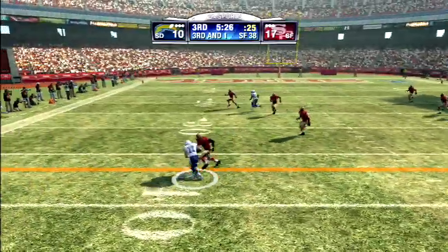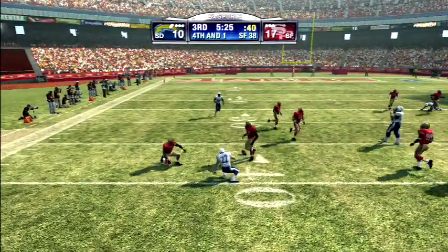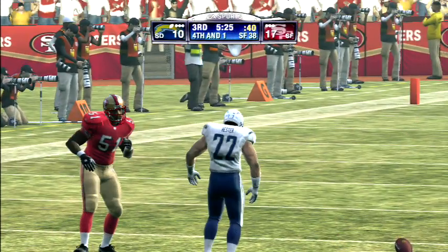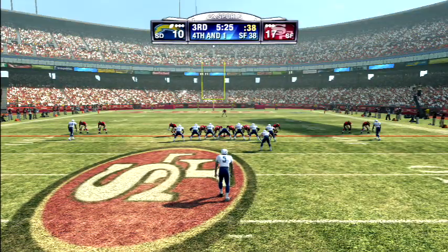Short pass to his left. Knocked loose. A punishing blow by the defender. And you know you're going to get hit as a wide receiver. You've got to hang on to those balls, but that was a big shot. The punter's going to try to pin them deep in their own territory with a good punt here.